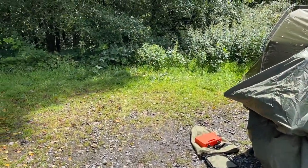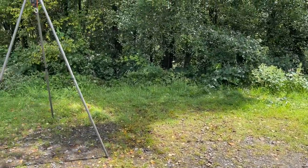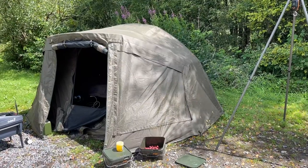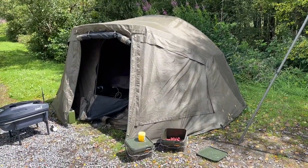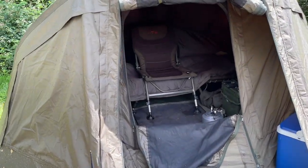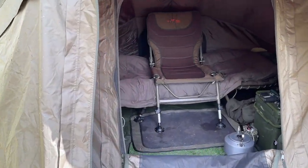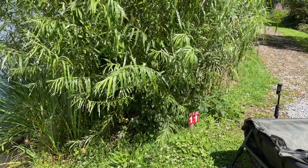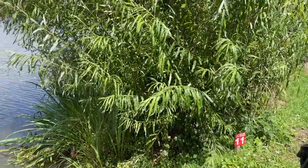So Matt is packed down. He'll be going soon, so it's just me on my tod in the swim tonight. This is the view from peg 11.